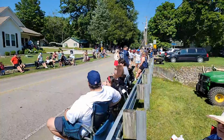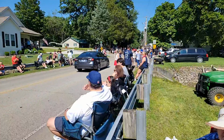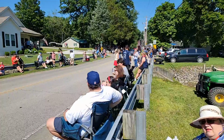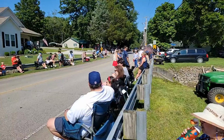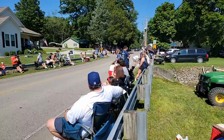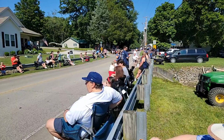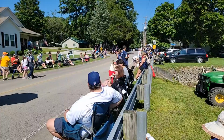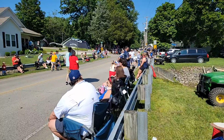Still 5 minutes till parade time. Probably 10 minutes till the parade actually comes. It starts at 10. Yeah, it's never started at 10. It's a little bitty small town parade. I don't know if it's really a little bitty small town parade anymore. I think it's just a parade on this side of town. Because I'm like, there's not another parade for 4th of July, is there? Well, no.